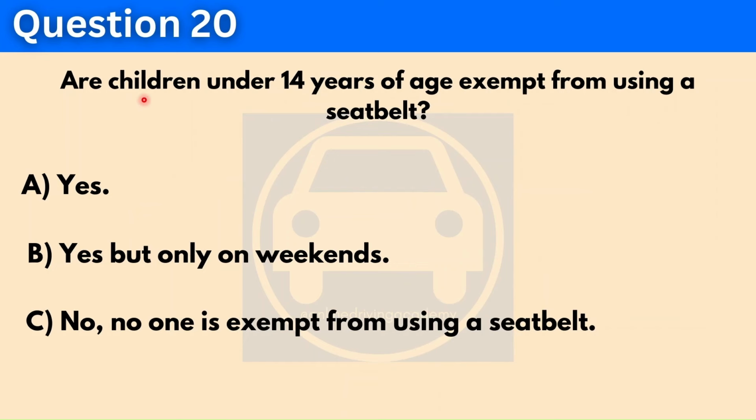Question 20. Are children under 14 years of age exempt from using a seatbelt? Is it option A? Yes. Is it option B? Yes, but only on weekends. Or is it option C? No, no one is exempt from using a seatbelt. Now, obviously, the correct answer will be option C. No one is exempt from using a seatbelt.